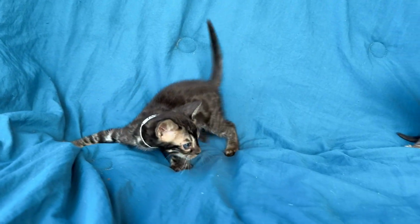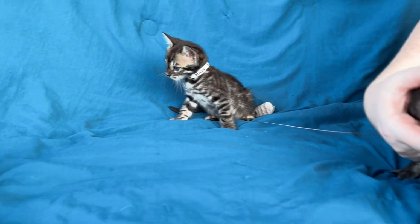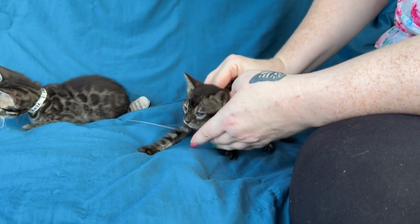So that's Dusty. This is Haze. And this right here is Storm, and they're all brown charcoals.